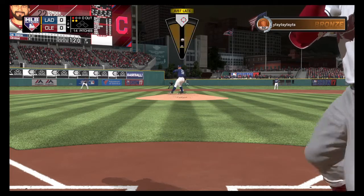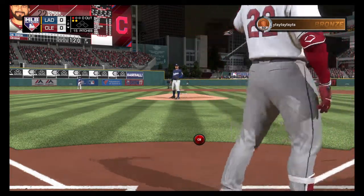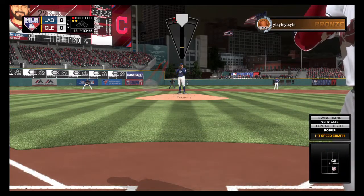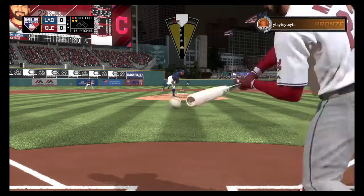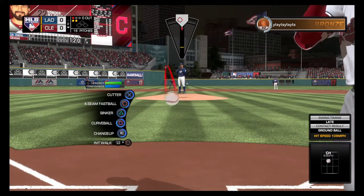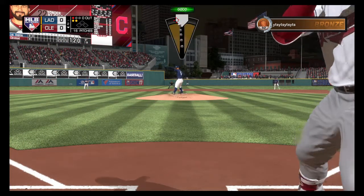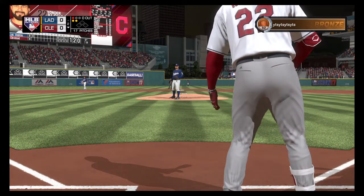1-2. Here it comes. And this is heading for the seats and out of play to the left. Another 1-2 delivery. Chop foul over towards the coaching box. I like the call for the 2-strike changeup. You got to make a better pitch. He got away with one right there. Another one sent foul.